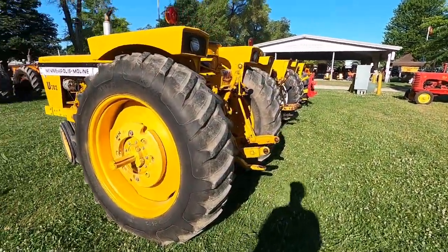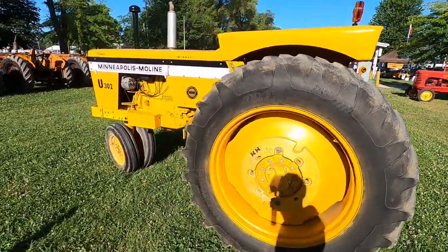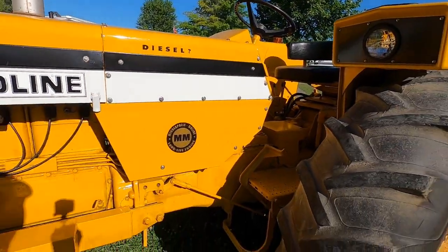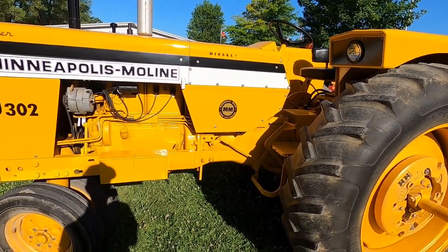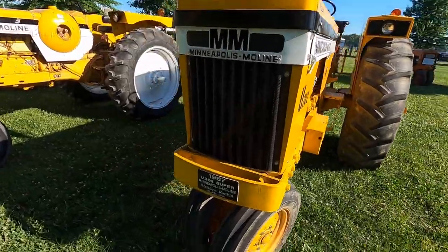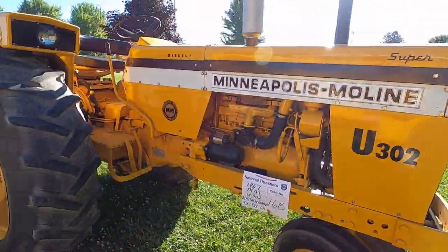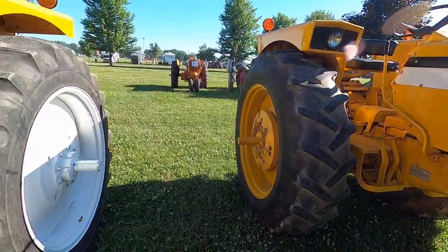Next we have Matt Rankin's U302, I think this is a '67. Matt's had this for a few years. You can always tell if it's Matt's because he's got a diesel cover on it, but he put a question mark on there, which is pretty funny because it is a gas. If I remember correctly, it's got a diesel serial number on it, but somebody swapped out a gas engine in it. I might have that wrong. Sorry, Matt, if I got that wrong, but I think that's the way it is. Matt's from down by Belpre, also basically Waterford. And that's a nice 302 there with the narrow front, which you don't see a lot.